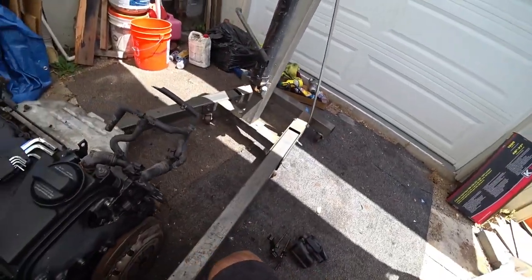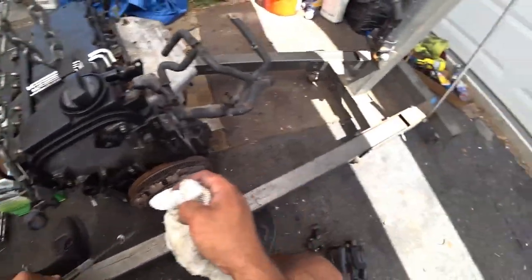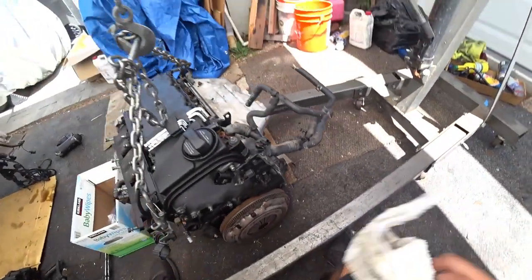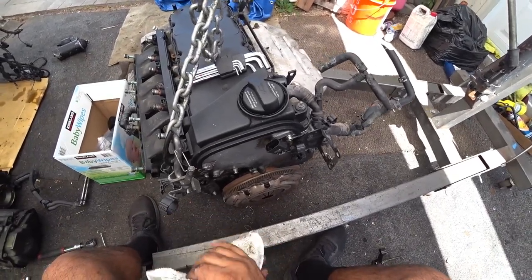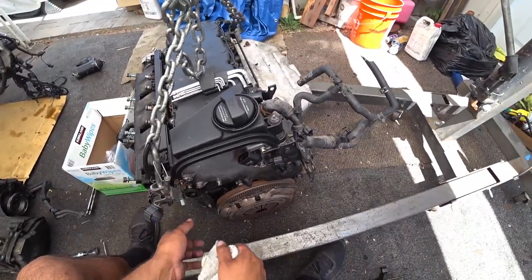So what I just took off was the coolant flange pipe. And if you guys can see right here, that's known as the crack pipe. It's a common hose, or a pipe, that fails very, very often on these cars. And a very, very quick and easy upgrade for these pipes is to get the aluminum ones, and then they will never fail on you again.